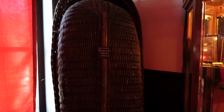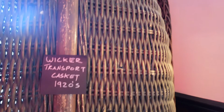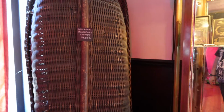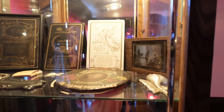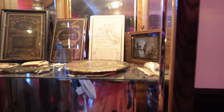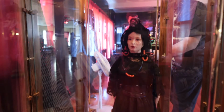And over here, another wicker casket. This is from the 1920s. He definitely had a dead body in it at one point in time. And over here, a couple of memorial cards from people who have passed on, and a doll as well.